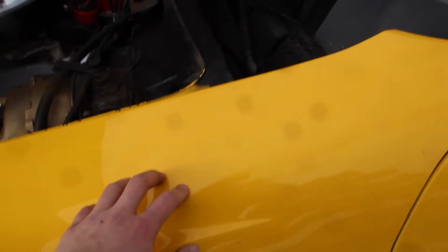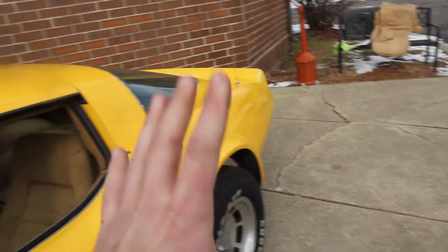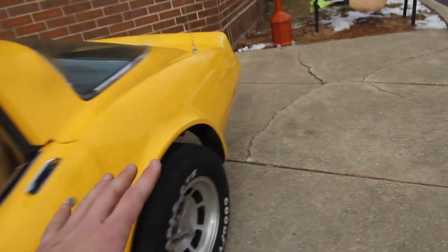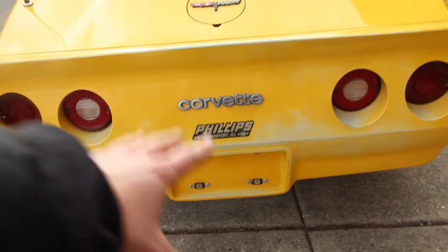Couple marks here on the paint. I know that the back portion, that plastic piece, is original paint. It has the selling dealer sticker still on there, Phillips, Frankfort, Illinois, and it's very, very shiny, just a little bit of fading. So this is original. I can't say whether the body, all the fiberglass body, the T-tops, and the front nose is original. If it was original, I would assume there'd be more fading, but there's not. So I don't know if it's original paint. Some things make me think that it is. Other things make me think that it's not.